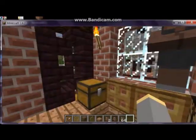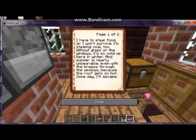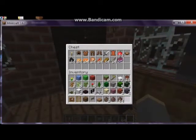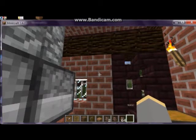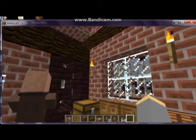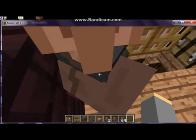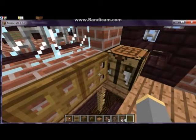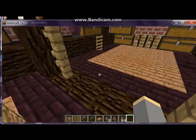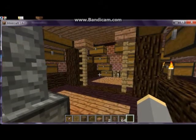This is where the stable person would live in abject poverty. The book is a journal that says that the person had to steal food or they wouldn't be able to survive, that it's very cold in the winter because there's no glass on those staircase windows, and in the summer, even though there's a breeze through there, the roof is so hot. So this person is planning their escape. And that's the person who's responsible for all the horses and all the carriages and buggies and all the tack and saddles and everything, and has to live way up there all alone without much of nothing.